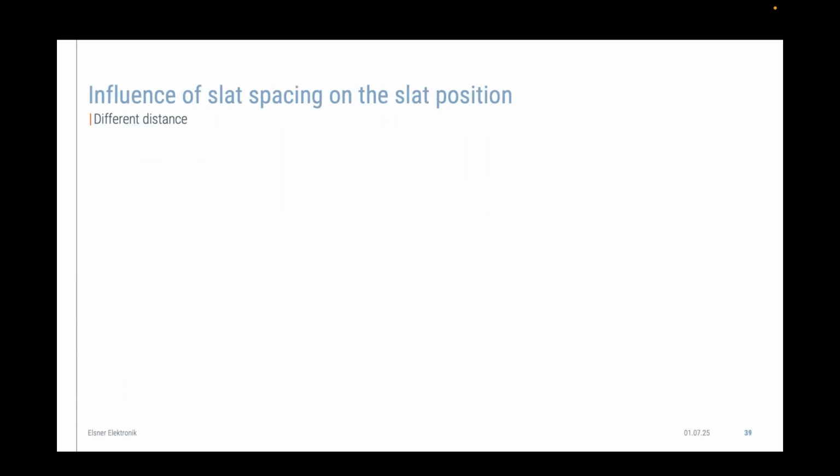Let me give you a little example of what this actually means. So 95 is the slat width and 75 is the distance between the slats. Yellow is the sun's rays. So when the sun rises, the arrow moves inwards. No slat position necessary. When the sun sets, the slats must be adjusted so that the beam does not pass through directly.